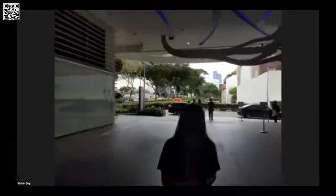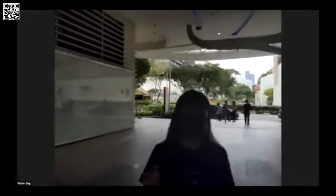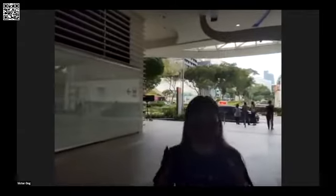Okay, do you know that Plaza Singapura has more than 300 shops for you to enjoy? Amenities, restaurants, banks, even a cinema are right at this mall. Okay, let's walk over to here.